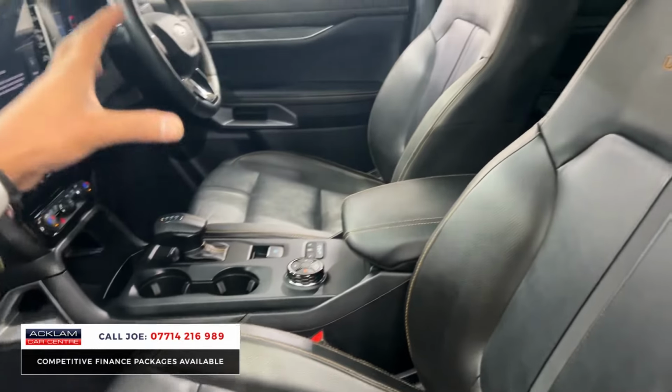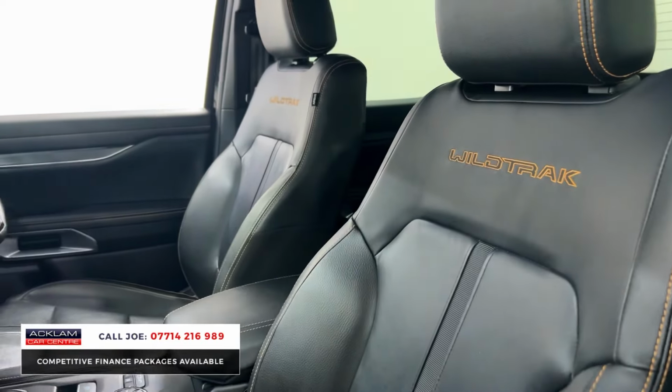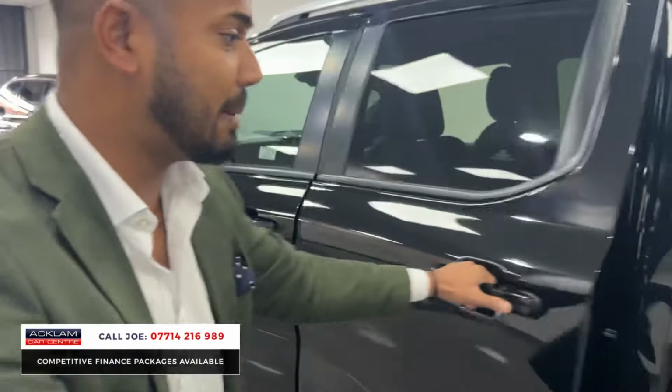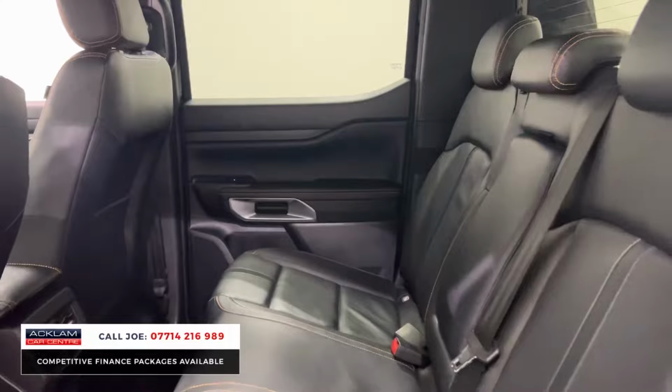I particularly like the seats because they're nice and big, but still very sporty, with the lumbar support on the side there, and the Wildtrak stitched on the back. Now it is a 5-seater, and you have got 3-point seat belts, you have got ISOFIX attachments, lots of space for all your friends and family, fully fitted mats as well.